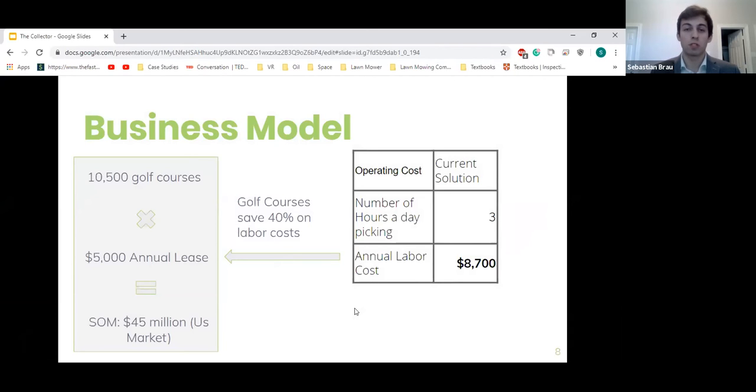pick more than 3 hours a day. These golf courses account for 70% of all golf courses in the United States and come out to about 10,500, which I got from the sample size of the 40 golf courses that I've interviewed. This leads to a serviceable obtainable market of $45 million annually.